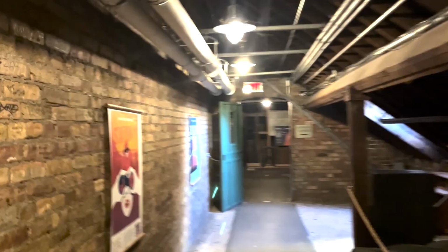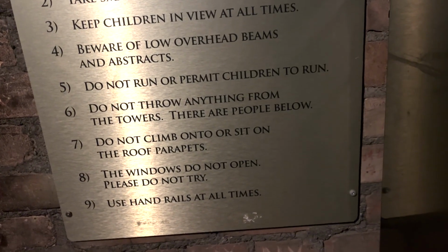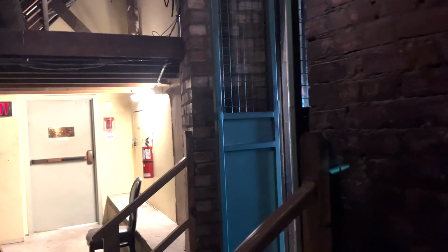Okay, this is it. We're going up to the towers. Woohoo! It's creaky. Tower rules. Enter at own risk. Don't run, don't throw, don't climb, don't sit. Use handrails. I could do all those things. It is so wild being here with virtually no one else in the space. But what's even crazier to me is that this spiral staircase is how we get up to the tower, and it's one way up, one way down. Let's go.